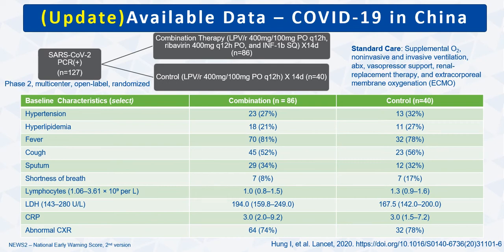Another important point is that the public health ordinance in Hong Kong required all patients tested positive for COVID-19 be admitted to the hospital and stay until the nasopharyngeal swab viral loads were negative for 2 consecutive days. This is important to consider looking at these baseline characteristics because these patients may not all meet inpatient criteria, especially here in the United States.